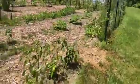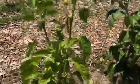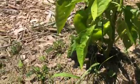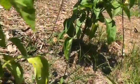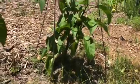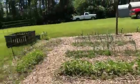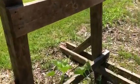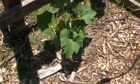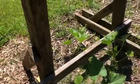We've got some peppers, and I've picked several of these Anaheims, just trying to let the bush produce more. And there's some jalapenos. This is the lemon squash that I planted. And on the other side is a birdhouse gourd.